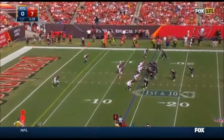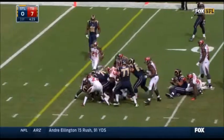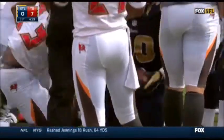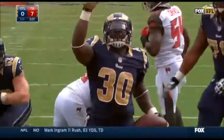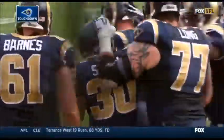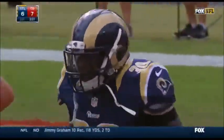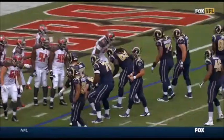And Akeem Spence has replaced him on the defensive line. And Zac Stacy, very impressive. He gets close to the 5-yard line, will be short of the first down by about a yard. Tim Barnes, number 61, is an extra lineman, but on the drive, Zac Stacy is in there for the touchdown. And so if the Buccaneers were able to score because of Ram defensive penalties, it's been all Ram offense on this drive. Very impressive, the 2-yard touchdown run by Stacy. And an extra point away from tying the game.